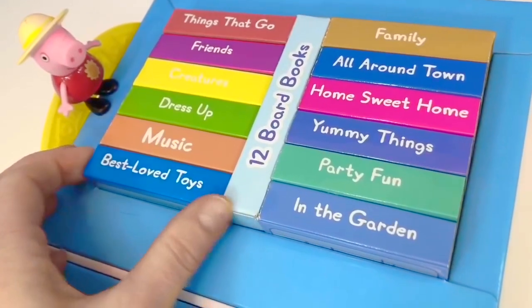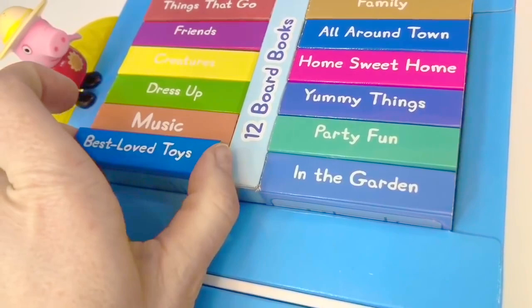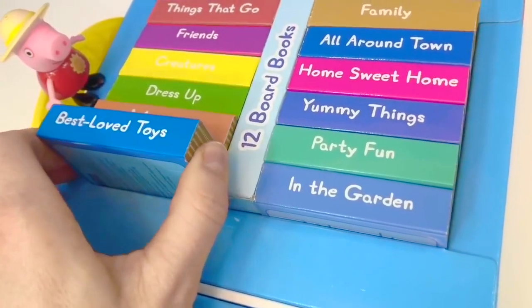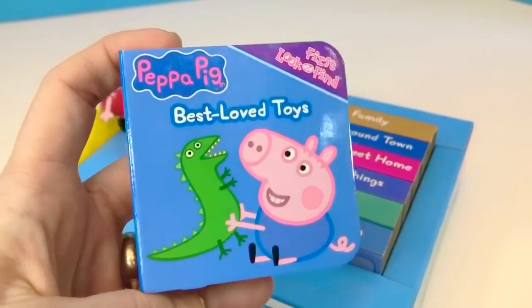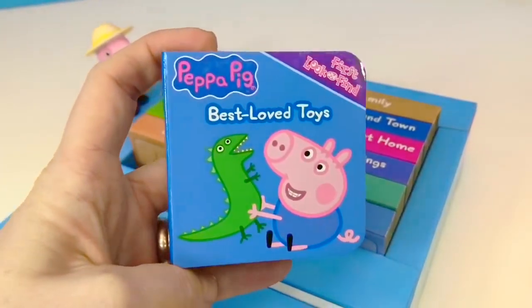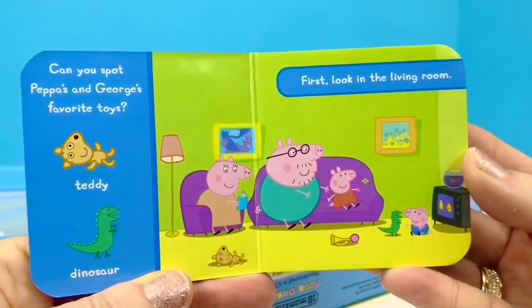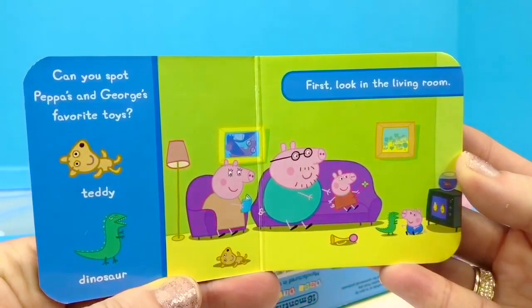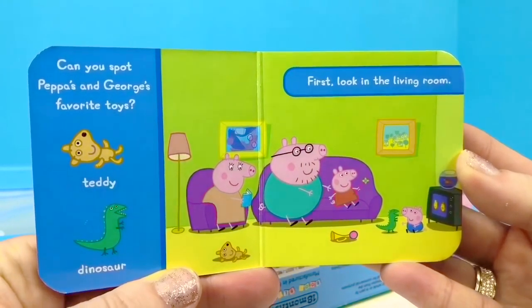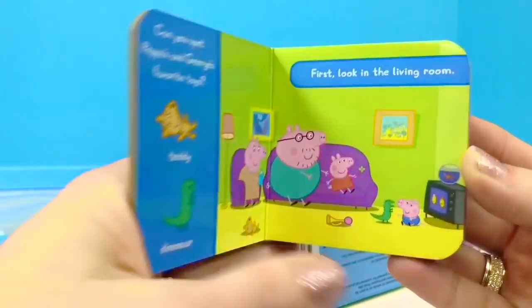I think I'm going to choose Best Loved Toys, since we love toys so much here at Tiny Treasures. It's the blue book, and look, George is on the front with his dinosaur. Can you spot Peppa's and George's favorite toys? Teddy, dinosaur. First, look in the living room.